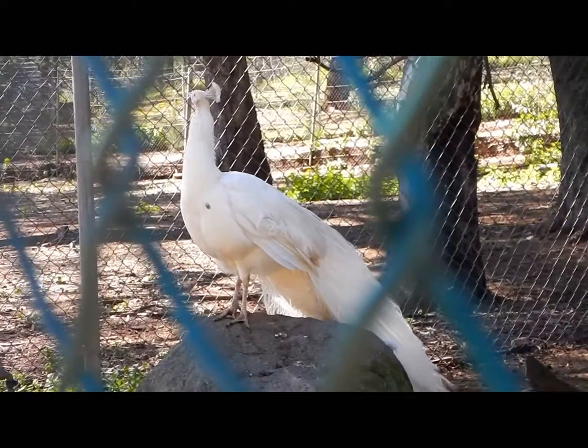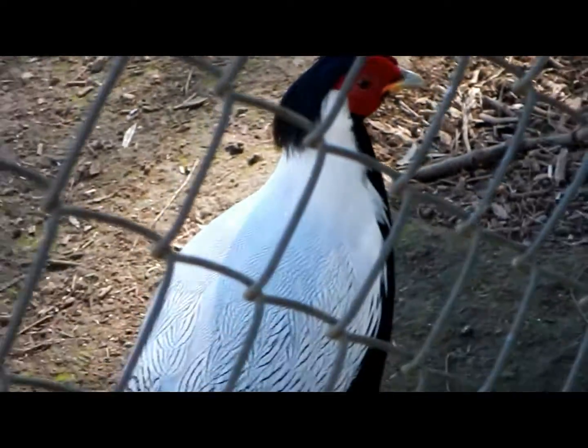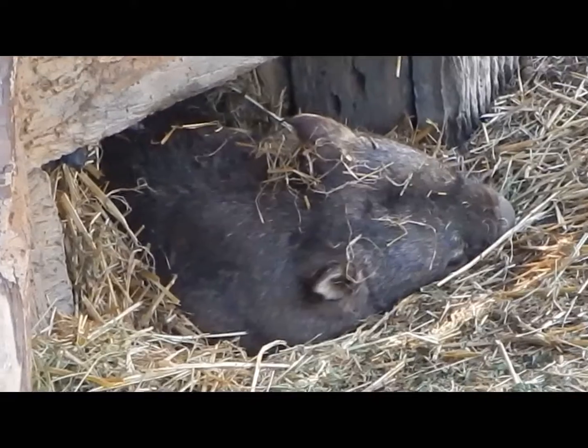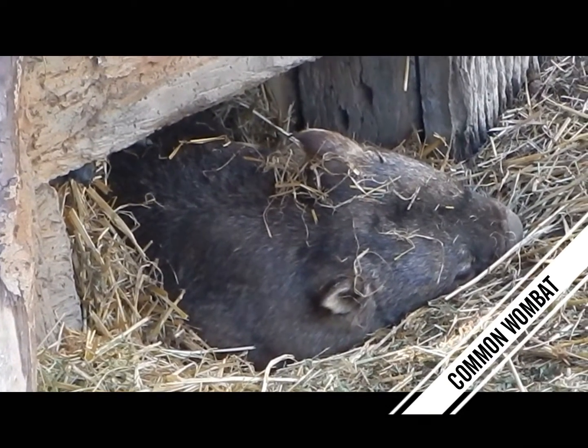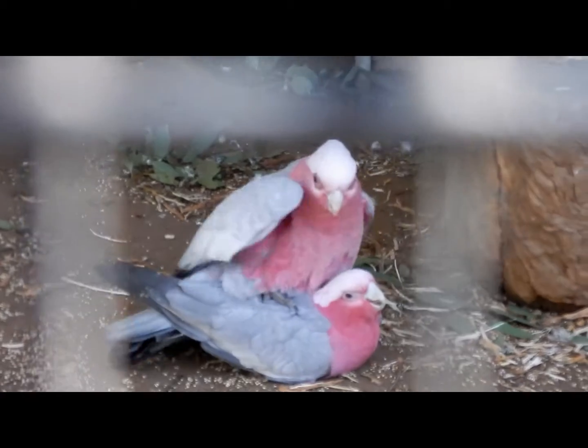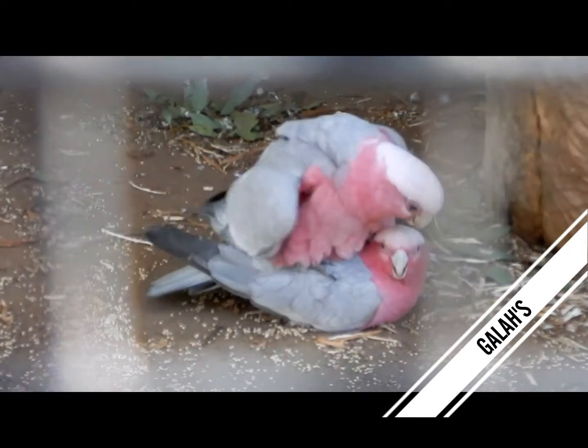Amongst these animals, you are likely to see the common wombat, red kangaroo, eastern grey kangaroo, swamp wallabies, alpacas, domestic goats, domestic rabbits, donkeys, guinea pigs, and many, many more. The zoo in Wagga has one of the greatest collections of birds outside of a capital city zoo.